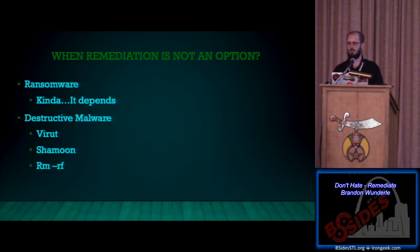So when is remediation not an option? Like ransomware. If the box is ransomed, I guess it depends, because maybe you can find the key for that particular ransomware variant. I think there's an entire website, I don't know what it is, but it's specific to all of the various keys that have been reversed out of all of the various ransomwares that are out there. So you could just go to this website and find out, hopefully the variant that you've got hit with has the key reversed and you can just go decrypt. So maybe you can remediate if it's ransomed.